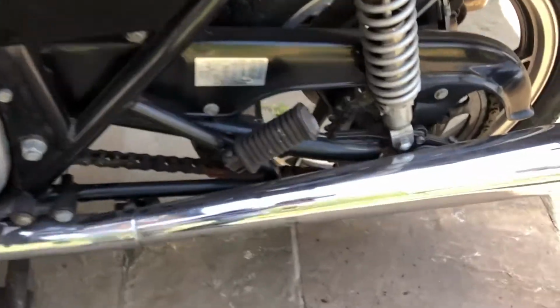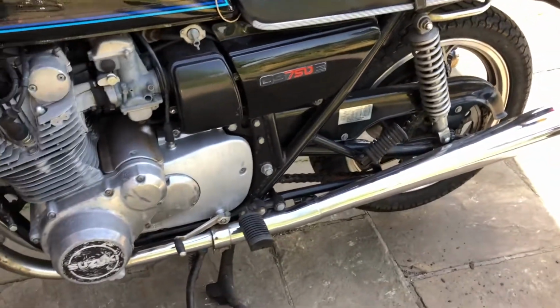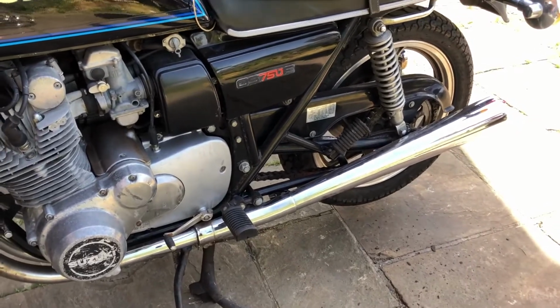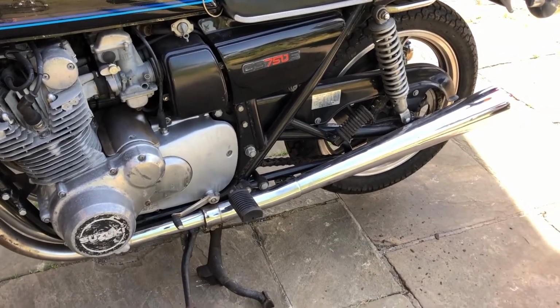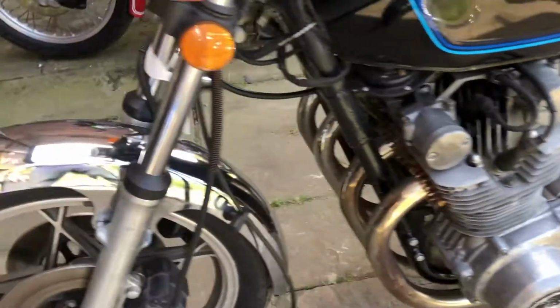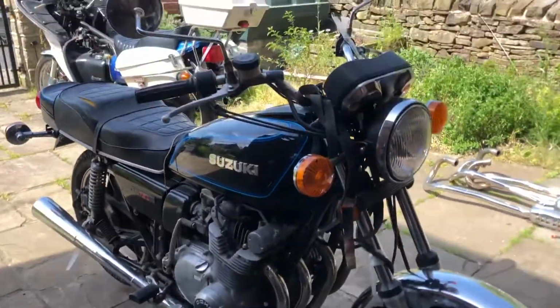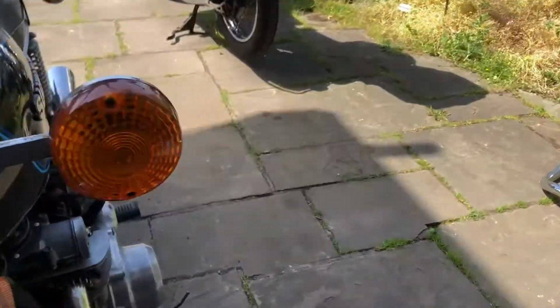And unfortunately, the exhausts are blown on this as well, which is a real problem for me. So I don't know how I'm going to get some, and I don't like putting anything on that's not bog standard. It's kind of what I do. I make them absolutely original. But anyway, one step at a time. But it is really quite a nice bike, and low miles.